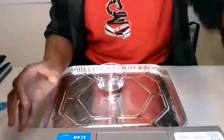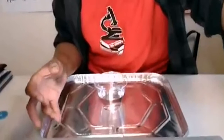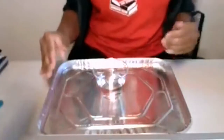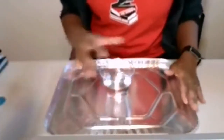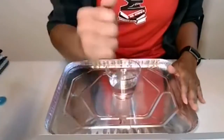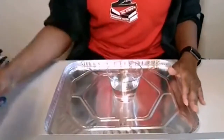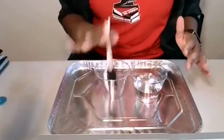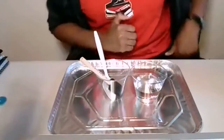There we go. As you can see, I told you this focus is a bit better. Okay, so water should focus. Come on, focus. There we go. Water, foam paintbrush.